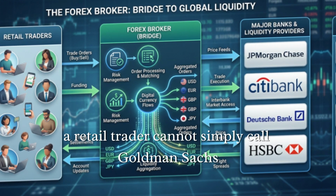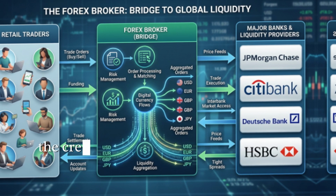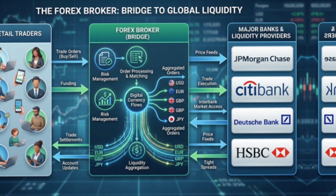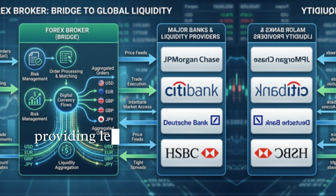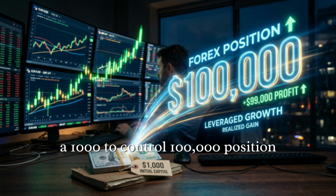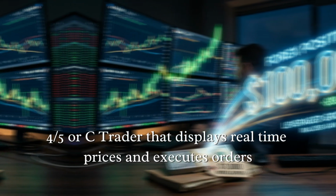A retail trader cannot simply call Goldman Sachs and ask for a price on euro to US dollar. The barriers to entry are too high, the credit requirements are astronomical, and the minimum trade sizes are prohibitive. The broker solves this problem by aggregating retail orders into smaller, manageable chunks, providing leverage, allowing a trader with 1,000 to control a 100,000 position, and offering a trading platform, like MetaTrader 4/5 or cTrader, that displays real-time prices and executes orders.